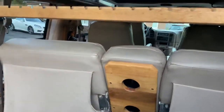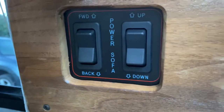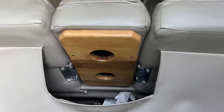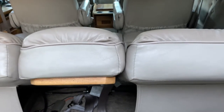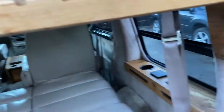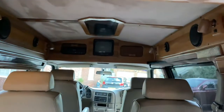So, these vehicles, that's a coat hanger, believe it or not. Power sofa. Moves forward and backwards. You can move it right back. Look at that, double bed that quickly. That obviously comes out, this just lifts off. But it's got curtains. That's just got wood everywhere.